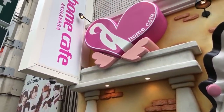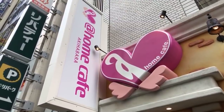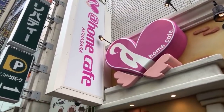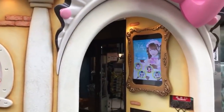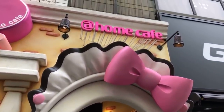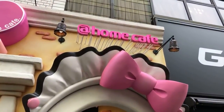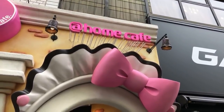Very cool. Now this is a very big At Home Cafe. And At Home is one of the big chains. This is not Maid Dreamin', but they've become quite big because they were the first Maid Cafe. I'm not even going to try to know the history of At Home Cafe, but the first one was opened up in Don Quixote, which you're going to walk by in a minute.